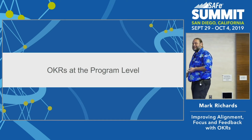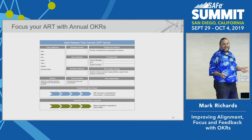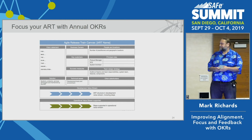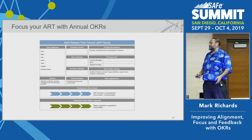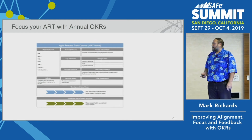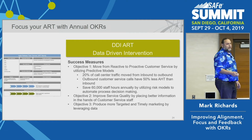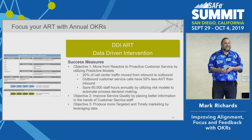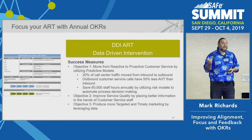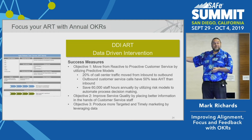Well, let's go to the program level. So we know every good train begins with a train vision. Fill out an art canvas. One-day workshop. Train leadership. Business owners. What is our shared vision for this train? Well, you notice there's a success measures box that's part of the vision. How do I know if the train's succeeding? So for years, we used to define KPIs then. We found moving it to OKRs has been really useful in terms of crystallising. Train's not successful if it ships features. Train's successful if it achieves outcomes.